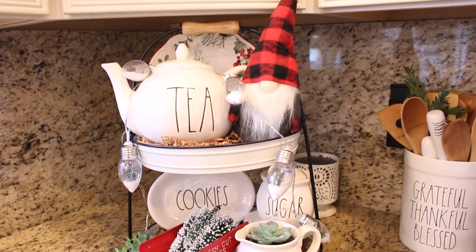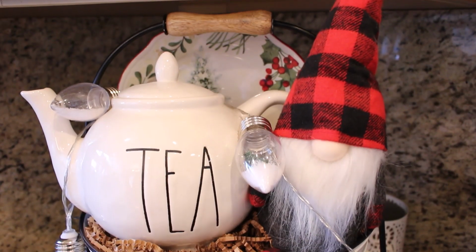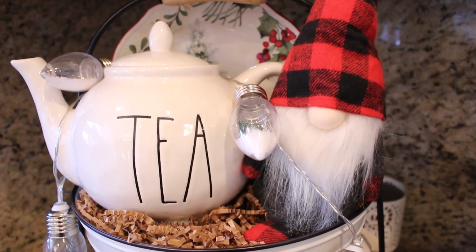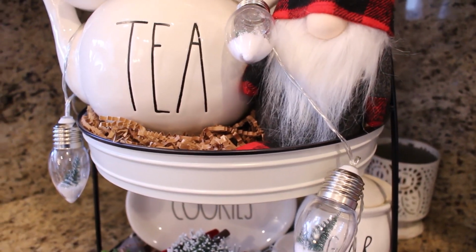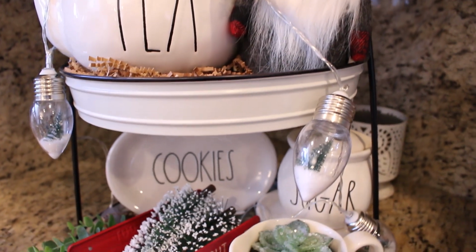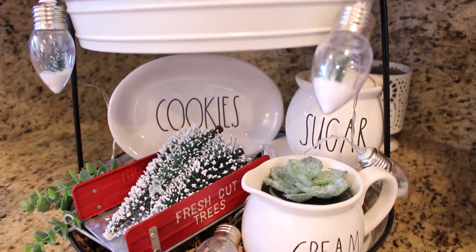I have one last tiered tray arrangement to share with you. This one has a tea theme with my Rae Dunn teapot and creamer and sugar, along with a little gnome that I found at Marshall's and a red tree wagon that I found this year at Target.